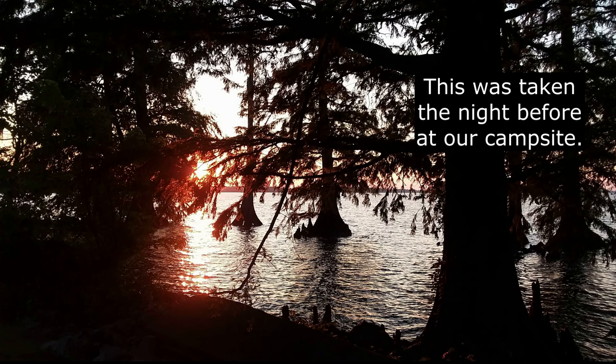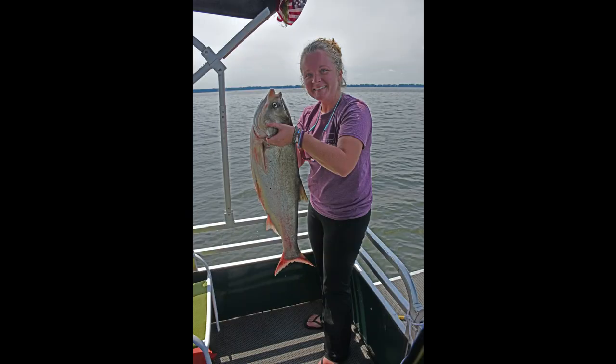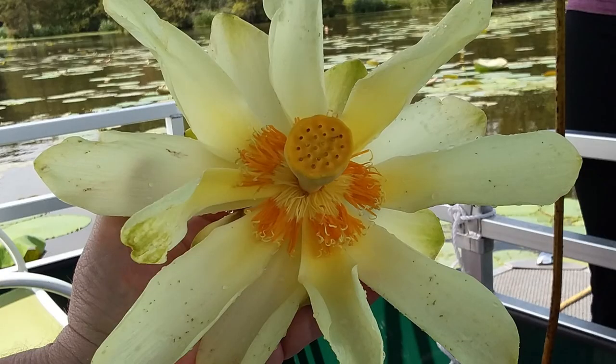We had an amazing time on the Reelfoot Lake tour, so much so that we're going to be coming back tomorrow night and we reserved the sunset sightseeing tour. Our tour guide was phenomenal. Her name is Olivia. When a fish jumped into our boat, she was on it. She sprang into action and she got the fish off the boat. It did take a minute because it was flopping around so much and going under the seats, but she got it. And she also stopped at another point to make sure everybody could see what a lotus blossom is.